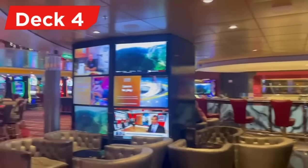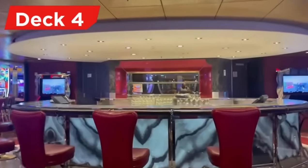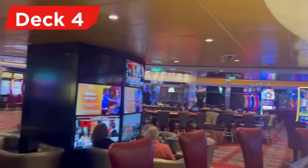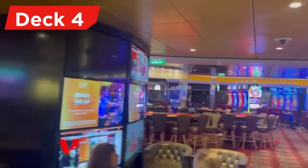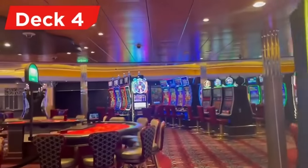The bar in the middle is a hopping place, usually fully stocked, 2, 3, 4 bartenders working. These little seating areas are kind of cool. You can usually catch some sporting events going on. And there were seats on both sides of those, the walls of TV.